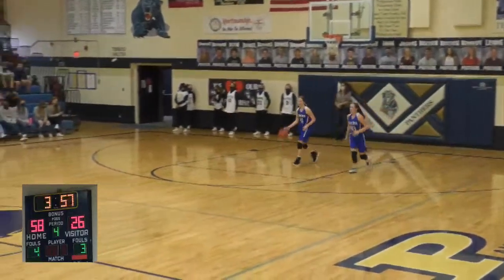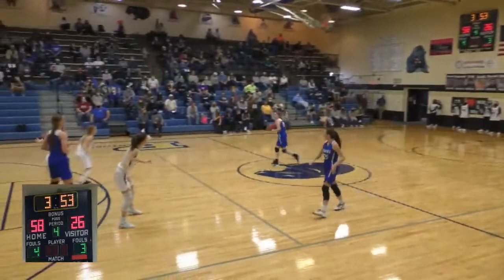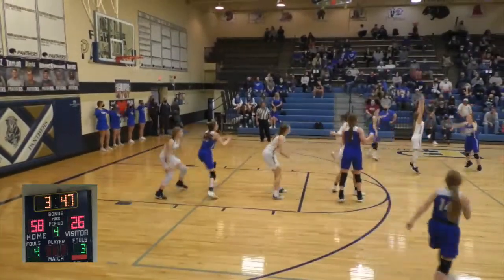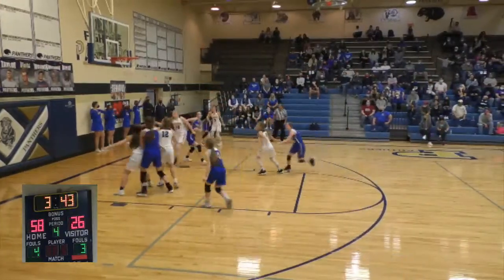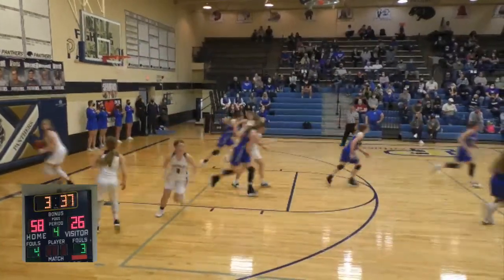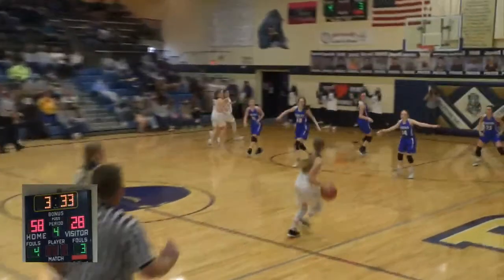Stockton with the ball now. Under 4 minutes left to go on our continuous clock. 58-26. Stockton trails. Madison Soliday on defense for the Panthers. Underneath the basket for Stockton. Stockton puts up the three. No good. Rebound by Stockton, who puts it up for two. That'll be good. Olivia, good for another two. That'll be 25 of the night for her.